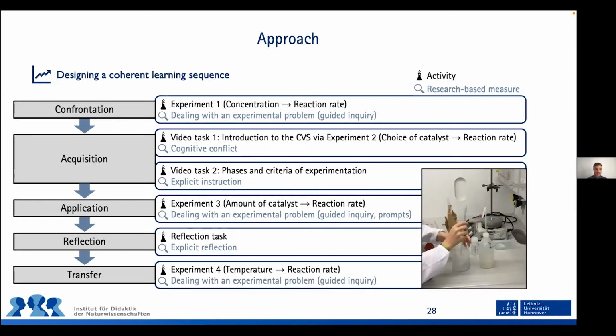Last but not least, we designed another experimental problem by adapting the fourth experiment, which investigates the influence of the temperature on the reaction rate. And this experiment was again adapted in accordance with the principles of guided inquiry, and therefore required the students to transfer what they've learned and applied before to a new experimental problem.